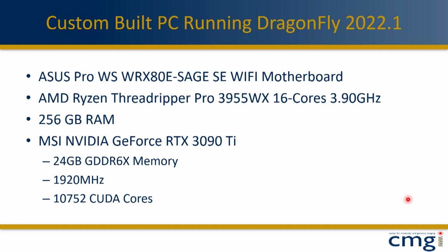This is the PC that we built to be able to process micro-CT data. I'm lucky enough that this is sitting on my desk and I get to use it every day. It has a lot of RAM and a great graphics card to do the deep learning, but I still want to push it more.